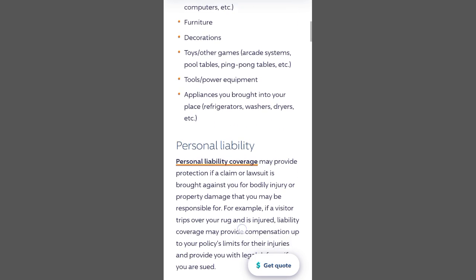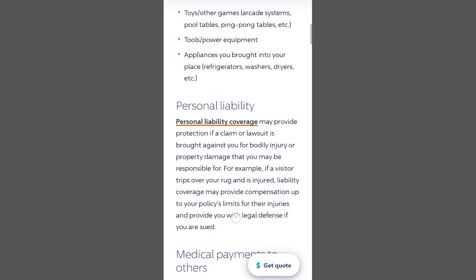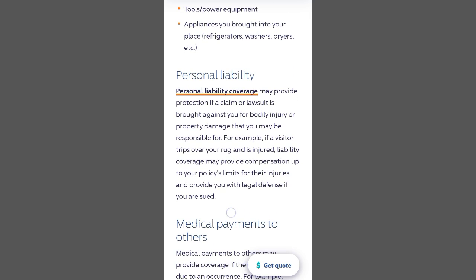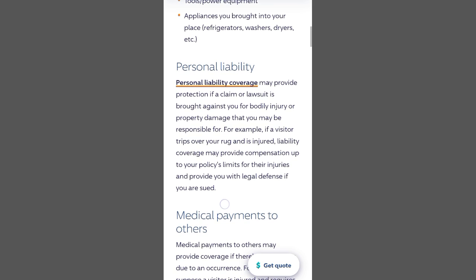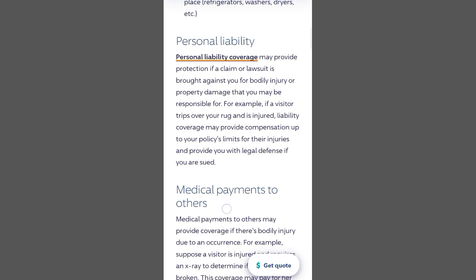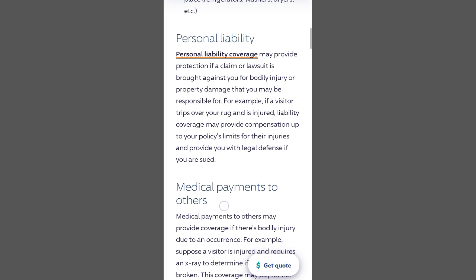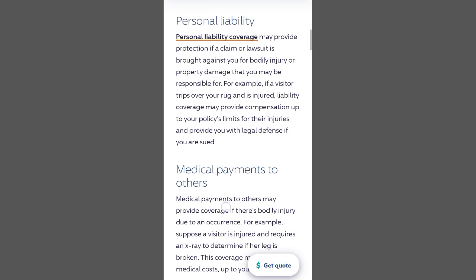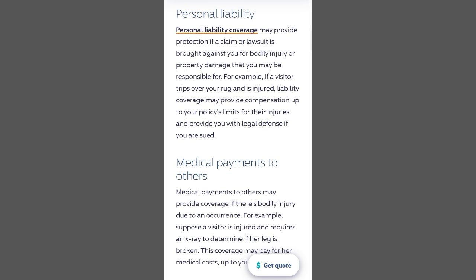Personal liability. Personal liability coverage may provide protection if a claim or lawsuit is brought against you for bodily injury or property damage that you may be responsible for. For example, if a visitor trips over your rug and is injured, liability coverage may provide compensation up to your policy limits for their injuries and provide you with legal defense if you are sued.